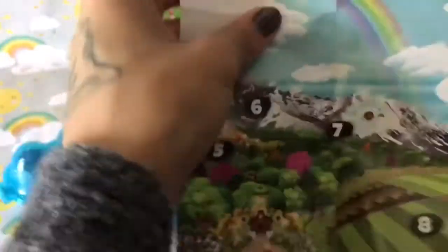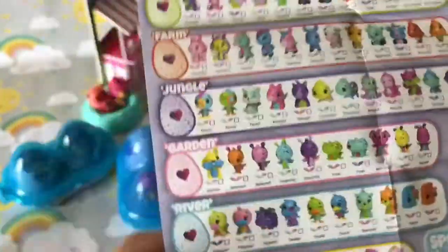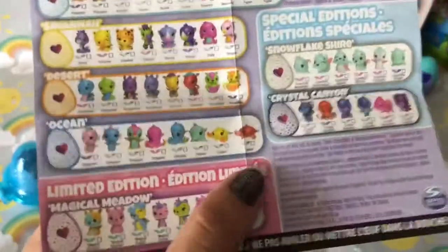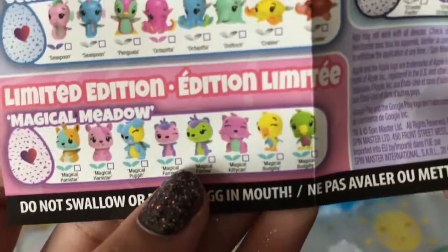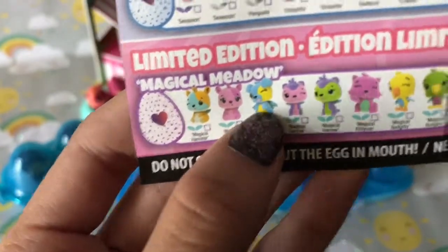This one has a big old list, or maybe possibly a kind of a poster too. I know some of them do that. Anywho, there's our 100 different guys we can get. There's everything from fish to beavers to penguins. Oh man, I am pretty sure these limited edition ones down here might be fuzzy. They look like they're fuzzy. I would kill for that little fuzzy yellow pup. Blue and yellow pup.